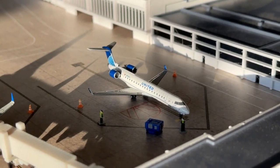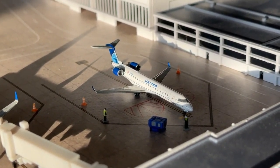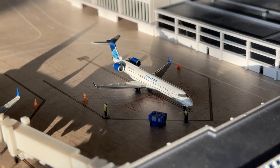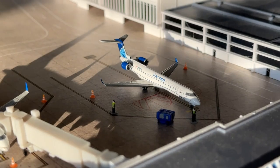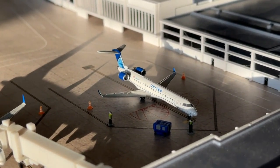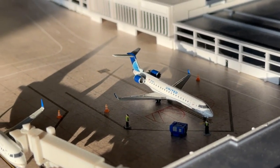And then we have the CRJ-550 right here. And this aircraft is currently making a nonstop flight over to Chicago O'Hare today. Excited for this to get back to 3 daily next month. So that's awesome. Just a short little stint here where 2 daily makes a little bit more sense. So that's exactly what we have, and we'll continue to watch it as we move forward.